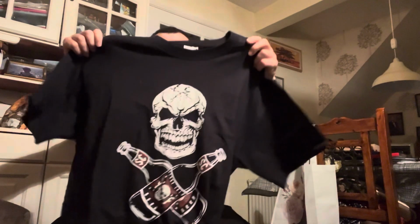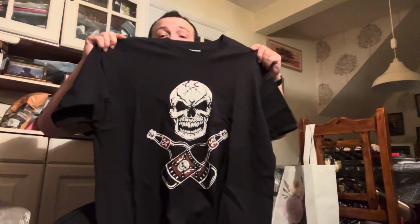So we have got the first one, which I'm going to show you guys. All these have been looked after really, really well, and you can tell straight away. So this is from 2004. This is Sheriff Austin. It's the Sheriff Austin gimmick. This was around the last thing Steve did before he left. But yeah, this is the Sheriff Austin t-shirt.